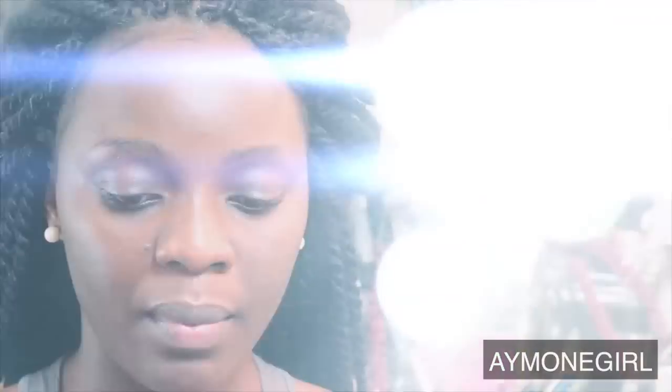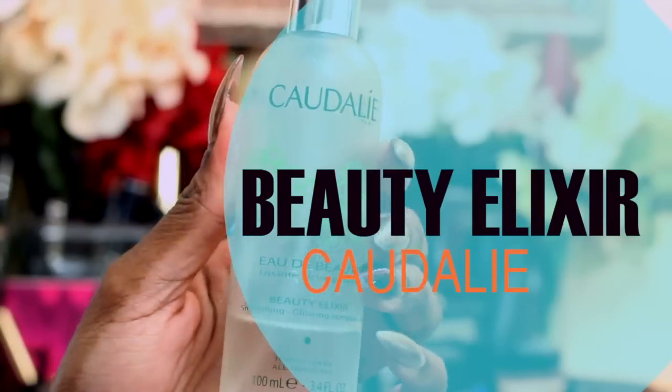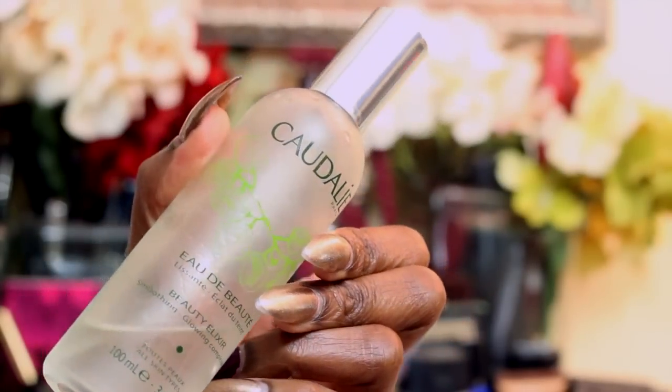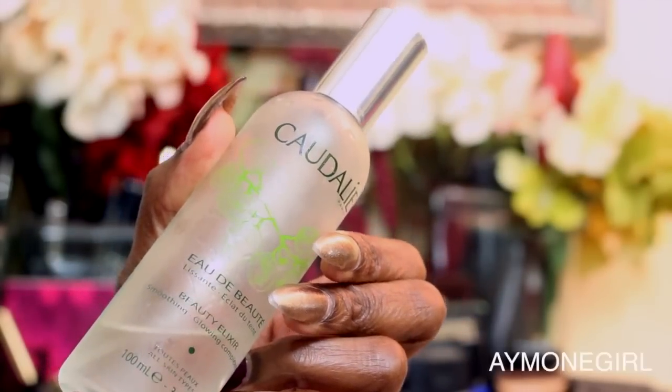Then next, I'm going to be using my Caudalie, the Eau de Beauté, the Beauty Elixir. This one, I love this one. I would recommend that you get this one. It just brightens up your skin. It just tickles your skin a little bit for the day. I love it, actually. Okay, so you go like this. A few pumps.